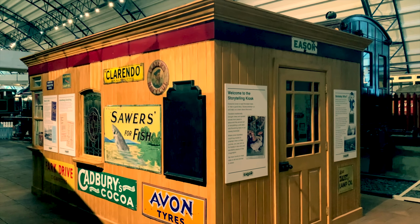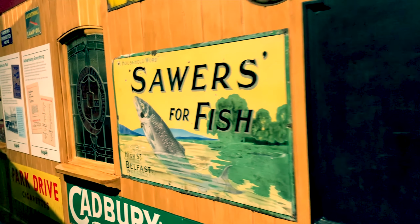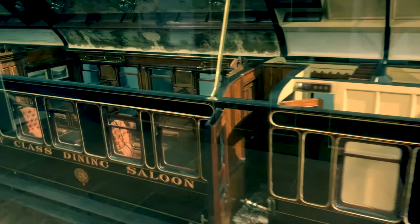This little ticket office is complete with its advertising hoardings of the day, and Sawyer's is still an important fishmonger's in Dublin and Belfast to this day. And the exhibition space has beautiful scale models as well as the authentic life-size exhibits.